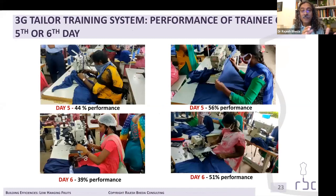Now, many times when we say this to companies, to management, that this is what can happen in 5 days, 6 days, people don't believe it, because there are many training approaches where people for 1 week are just working on paper exercises. They are not even introduced to the machine. Now here, let us see this lady on the 5th day of training.